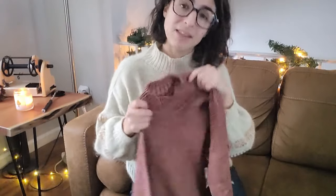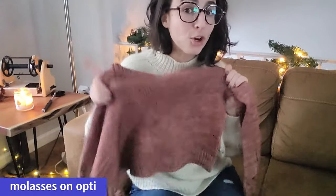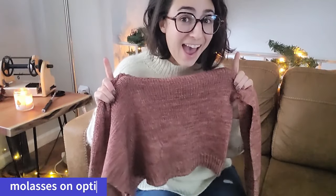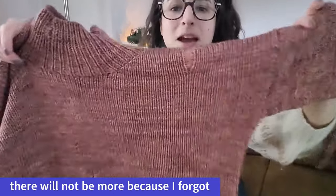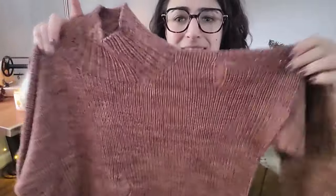Oh my God, it's so squishy. This is my molasses colorway from the cookie collection. More on that later. I know I said this last time and I didn't give you more, but there will be more today. And this is on my Opti base. And look at the fun details on the sweater.